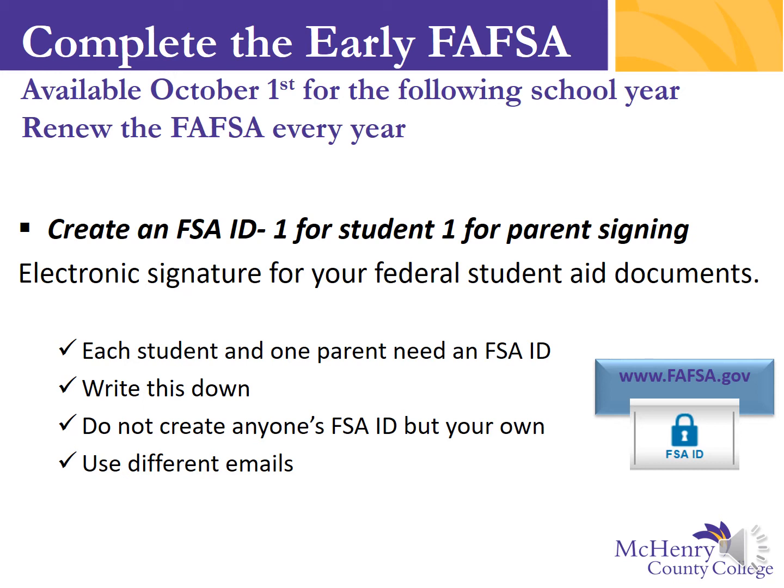Your first step when you're initially going to complete the FAFSA is creating an FSA ID for yourself, and if you're a dependent student, one parent needs to create an FSA ID. This is your electronic signature that you will use at the end of the FAFSA to sign, along with using it if you're going to utilize the IRS data retrieval tool within the FAFSA, which I'll explain in later slides.